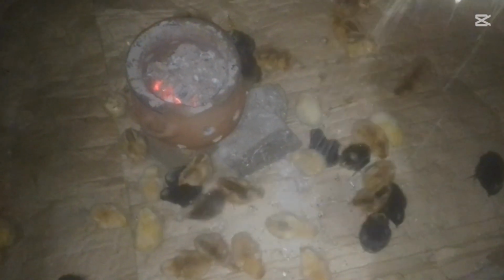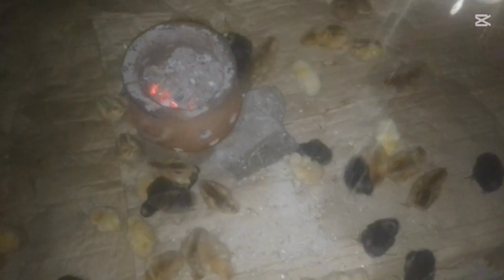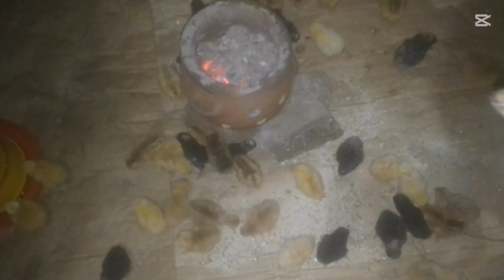That's why, when you know this trick, you'll be able to have your own chickens in a very short period of time, and again you'll be able to increase the number of the chickens and even the profit without hustling so much.